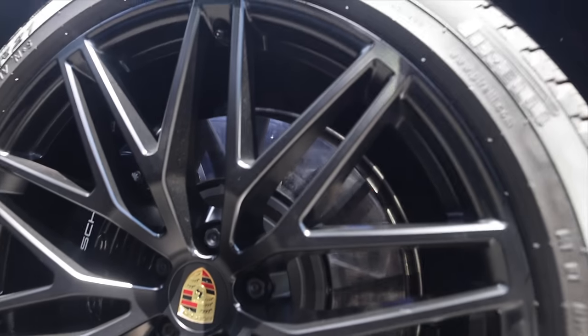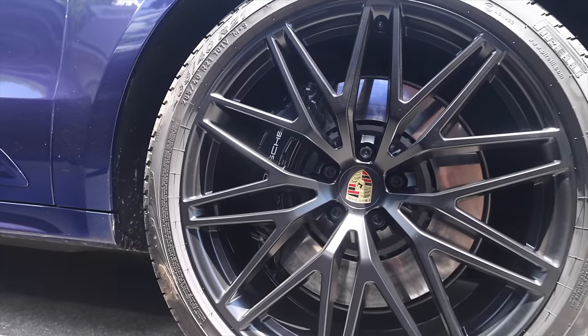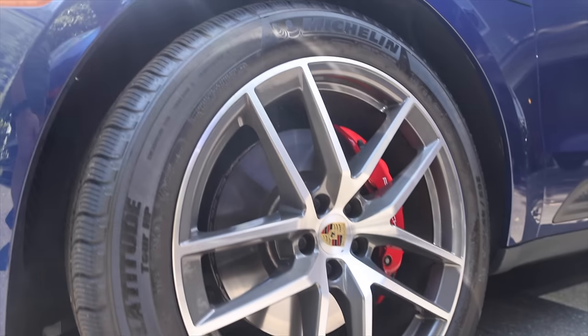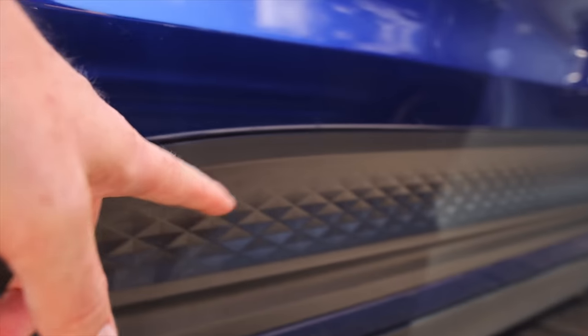Onto the brakes, the GTS gets the very sought after upgrade of the surface coated brakes, which is a $3,500 upgrade on the S, and the S gets the standard 6-piston 360mm brakes, which work just fine, but of course they make your rims all dirty. The GTS gets the painted side blades, whereas the S gets the textured black blades. Personally, I prefer the painted on the GTS.